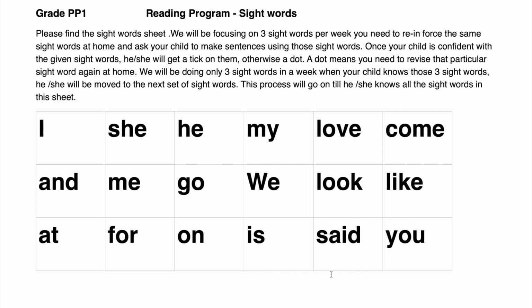words. Once your child is confident with the given sight words, he or she will get a tick on them, otherwise a dot. A dot means you need to revise the particular sight word again at home. We will be doing only 3 sight words in a week. When your child knows those 3 sight words, he or she will be moved into the next set of sight words. This process will go on until she or he knows all the sight words in this sheet.